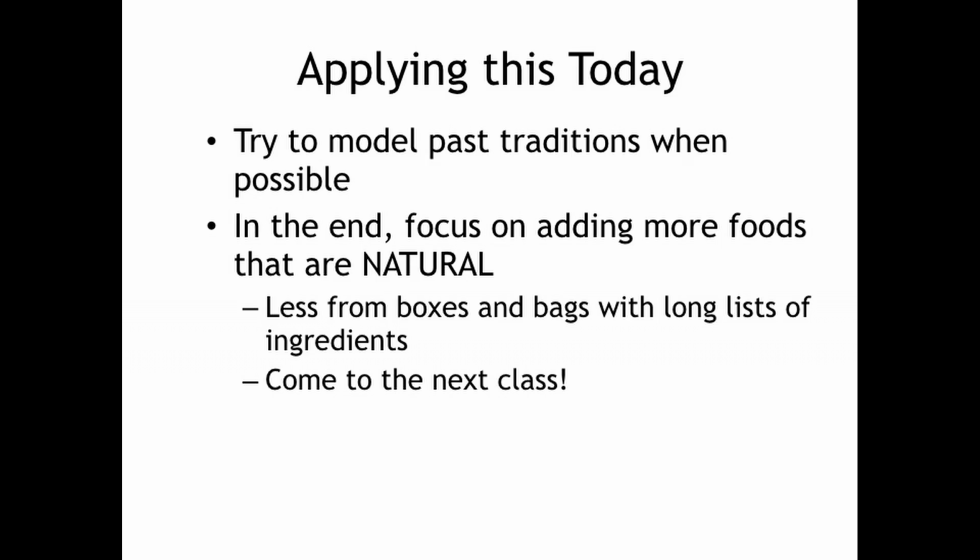All right, so applying this all today, how do we take all these principles from back in the day and make our plate at every meal kind of look as much like that as we can? We just really need to focus on foods that are natural. Buy less things that come from a box and a bag, and things that don't have a really long list of ingredients when you can.